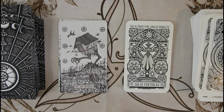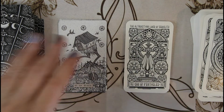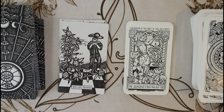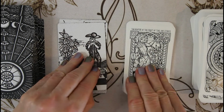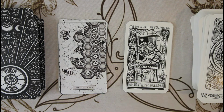I think this is the card that's like sold me on this deck. 7, the reaper of the fruit of toil and strife. Oh my, okay. Well, that was a lot of hard work. This is pretty traditional. 8, the son of skill and perseverance.